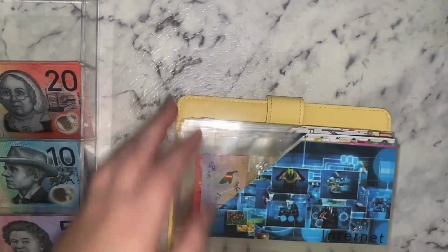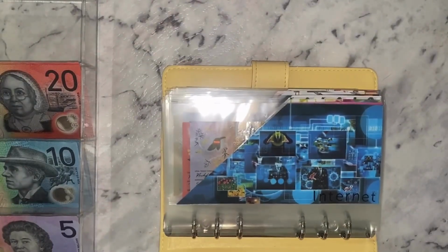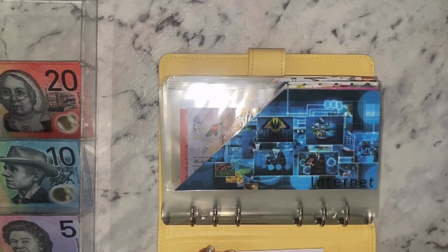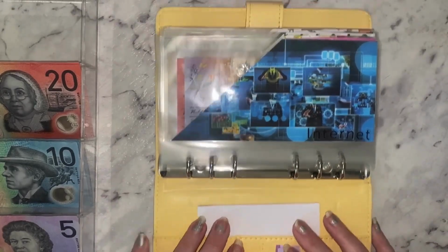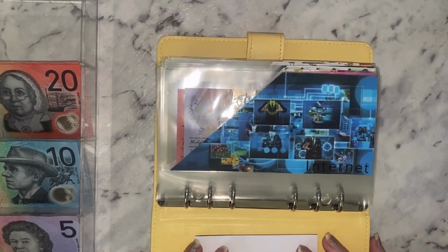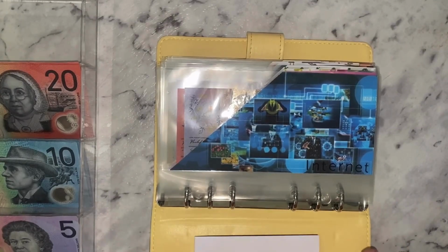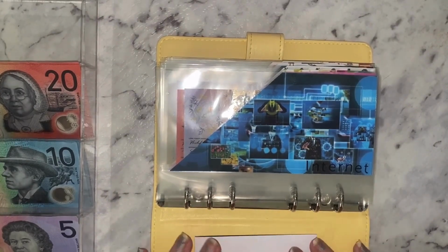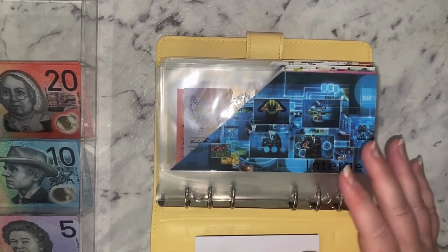Okay, so now onto my sinking funds binder. Now I did get a gift voucher. You can see here, I did get a gift voucher for Mother's Day from my daughter for another $100 for haircuts. It doesn't unfortunately fit into my hair binder, my envelope, so I'm just going to tuck that away in the front here, which is fantastic.